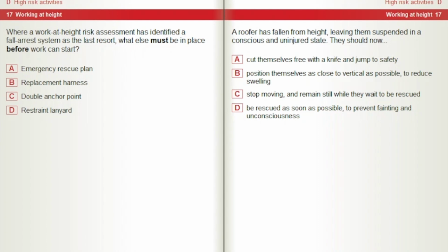Where a work-at-height risk assessment has identified a fall arrest system as the last resort, what else must be in place before work can start? Emergency rescue plan. Replacement harness. Double anchor point. Restraint lanyard.